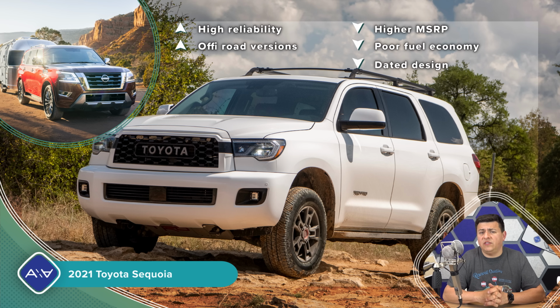Both of these SUVs are definitely getting on in years, but I think it's easy to see why the Armada outsells the Sequoia. Even though it has less legroom, the Sequoia does have 6 inches more combined legroom. The Armada actually has a more accommodating third row, and that's logically one of the reasons that you might want to buy a big SUV like this. We also have 1,100 pounds more towing ability.